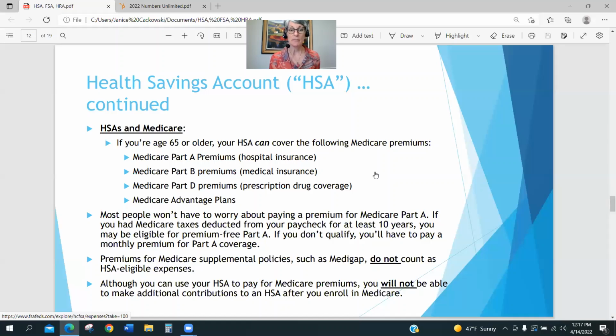Premiums for Medicare supplemental policies like Medigap are not covered. You cannot pay for a Medigap policy or a supplemental policy through an HSA. You can on Medicare Advantage plans. Why? I don't know. So you can use your health savings account to pay for Medicare premiums for the typical, like we said, the Part A, Part B, Part D.